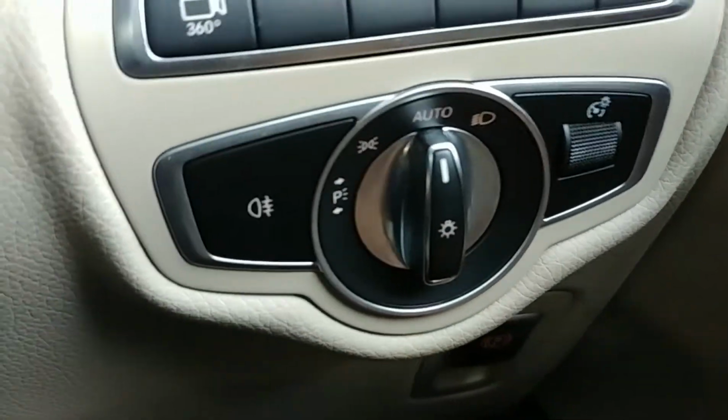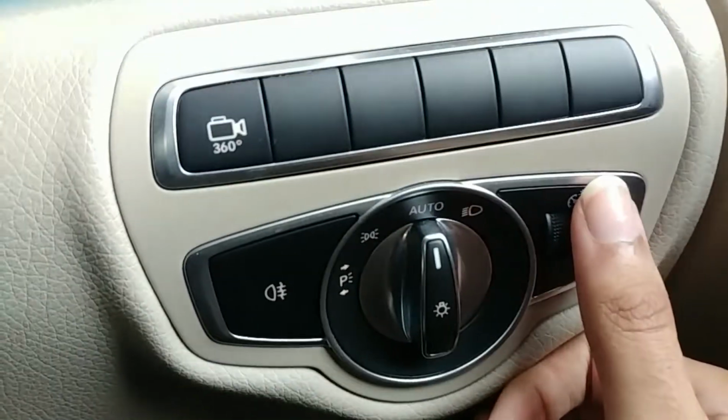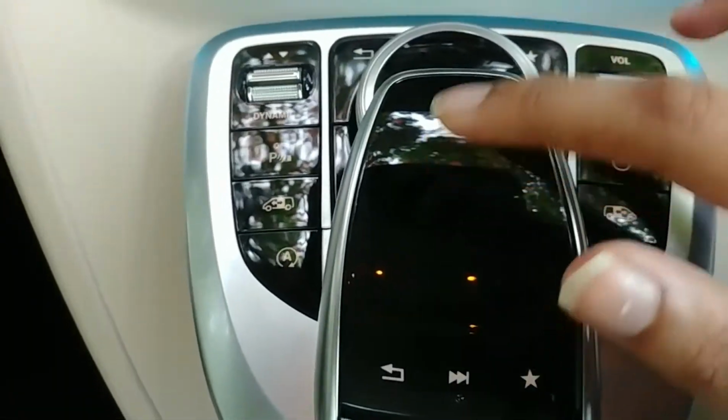360-degree parking camera, as I told. You get front and rear fog lights. This is for the cruise control. Oh, sorry, this is for the intensity of the instrument cluster. You can control it from here. This is the gear lever, Mercedes style. And talking about here, you get space over here with USB and twin cup holders. You get a touchpad here. You can control it. Then this is for the volume.